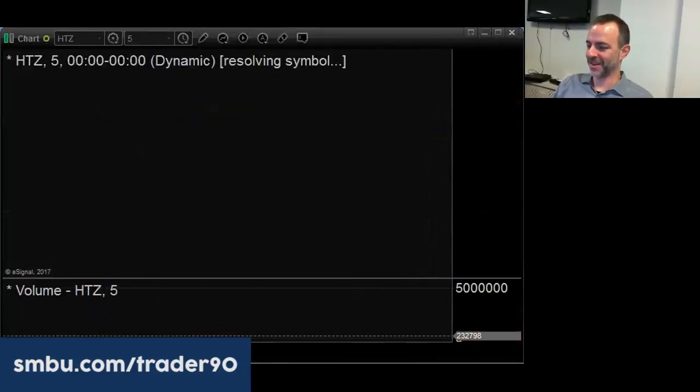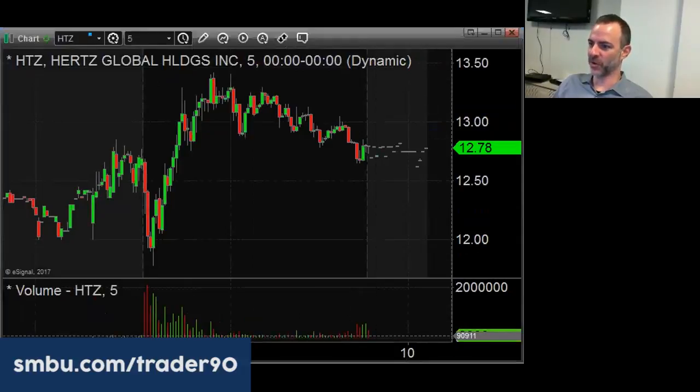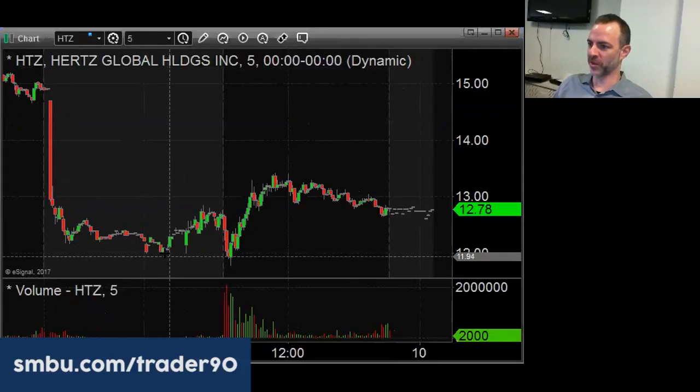HTZ, it's always a nasty stock. It was nasty again yesterday. There were no support levels. I just bought it on principle. I thought there'd be some bids at 12. That's why I bought it there right on the open.